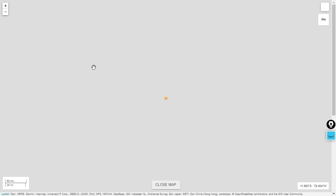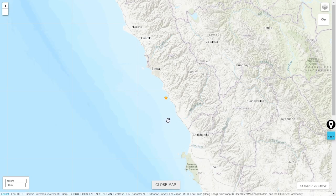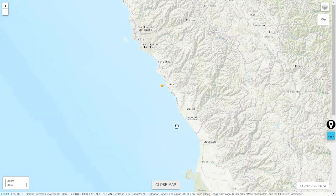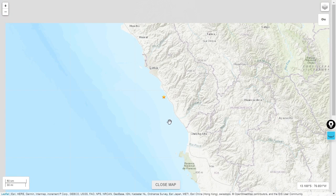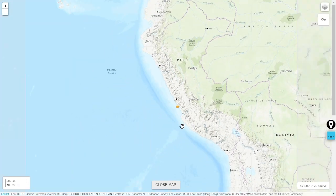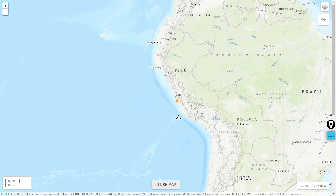out the location of that one, right on the coast here and south of Lima. Most likely felt there, although it is quite a mountainous area. Maybe they got insulated. I don't know. Leave us a comment if you're from Lima and you felt the quake. Right on the coast there.